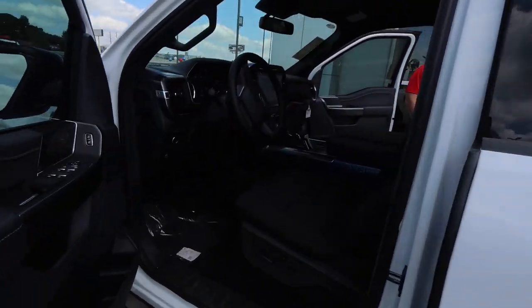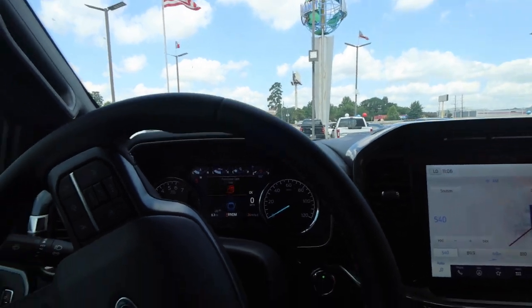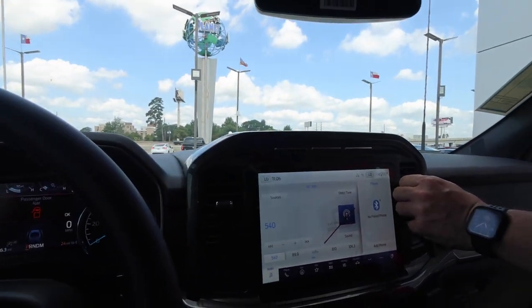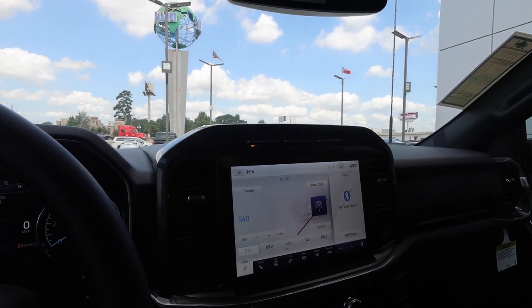All right, guys. Let's test drive. Now, a couple things have changed in 11 years. All right, just a few. 12-inch screen, oh, that's nice. You do have the auto start stop technology, but you can turn it off.